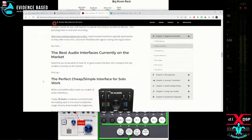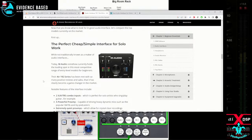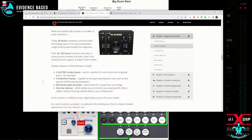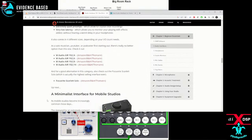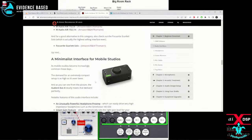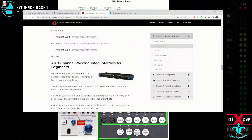Okay, here we go. Best audio interfaces currently on the market. Perfect, cheap, simple interface for solo work. And there's an M Audio 192.6 Air. It's nice to see M Audio back sometimes and not back other times. I don't know. Just because they keep going in and out as a company, it's a little scary. Here's a Scarlett Solo. I would probably look at that. Audience got that Evo 4 that looks pretty interesting. That's nice. Let's see what they got.